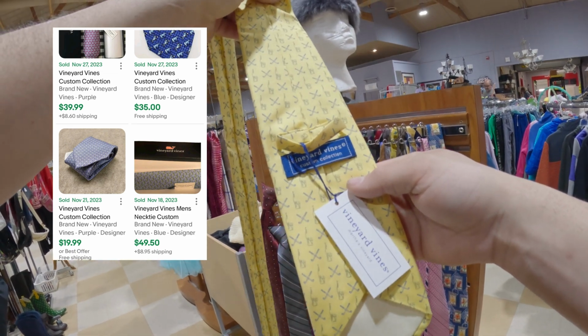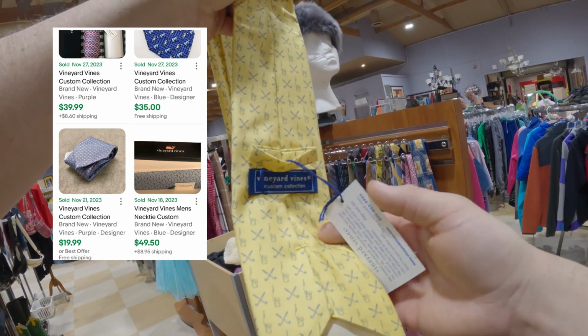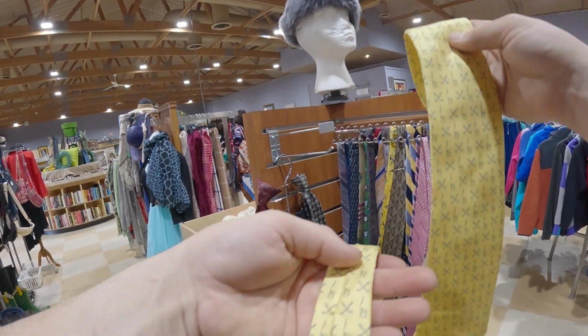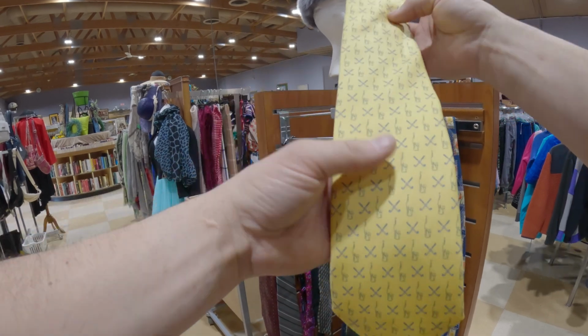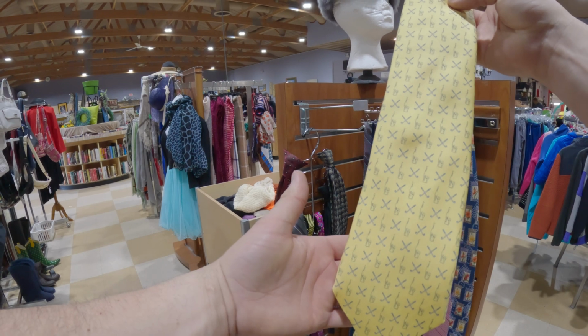And the comps were all over the place, but it was all over the place in a good price range. I only paid $1 for the tie, and they were ranging from $30 to about $45 for a new tie. So this was a definite pickup. Ties are a hit or miss. Always check your sold comps on ties.